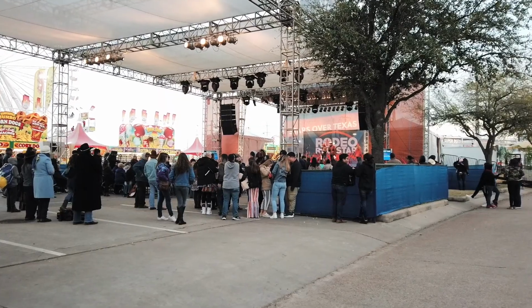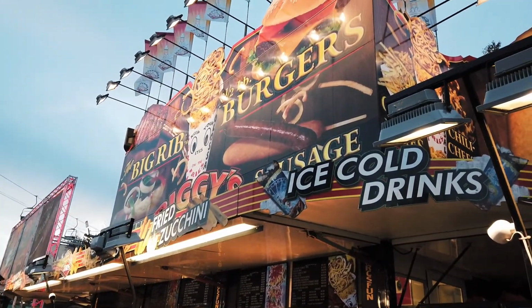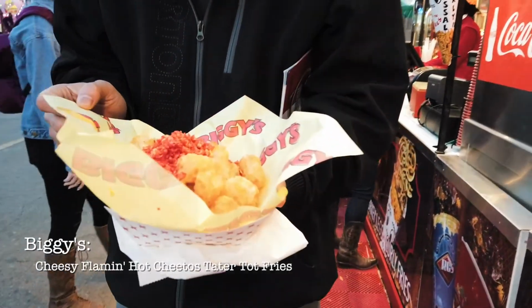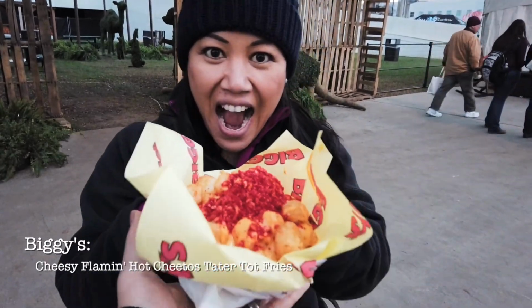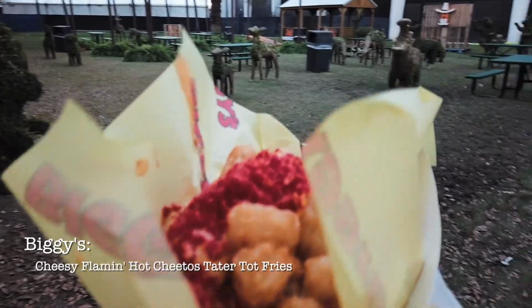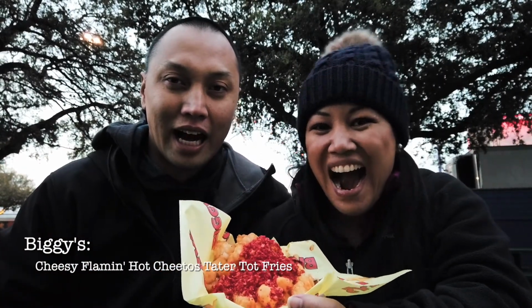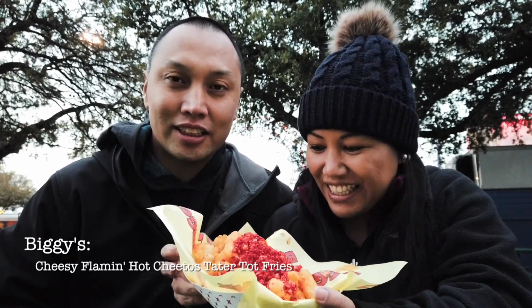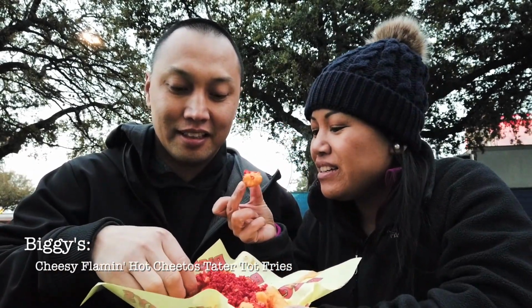We're looking for some food now, and we're on our next adventure to the second meal. We are having Flamin' Hot Cheetos cheese tater tots. So it has fried tater tots, nacho cheese, and hot Cheetos. Okay, ready? Let's try it together. This is our first time trying this. Ready? Cheers.